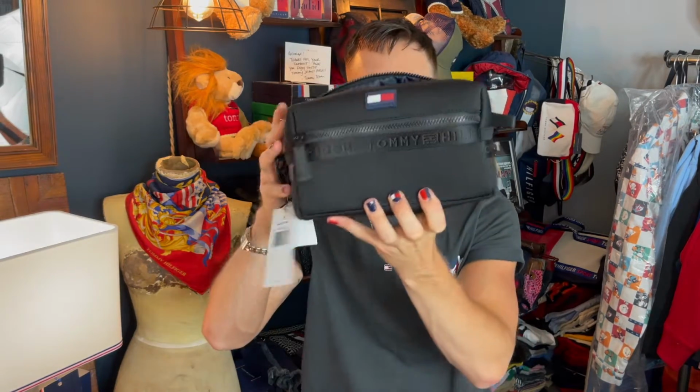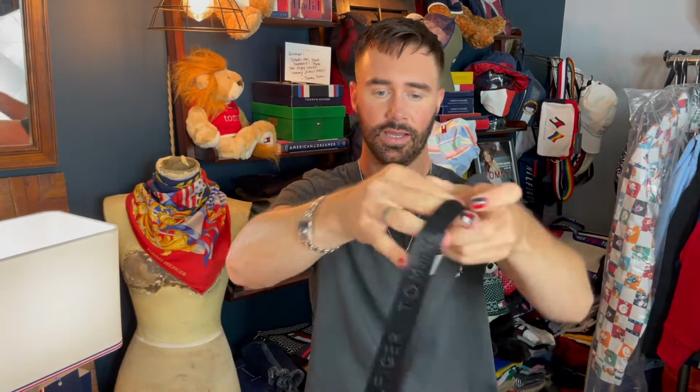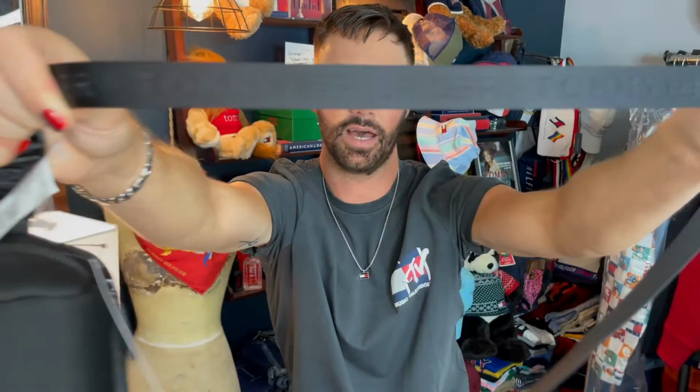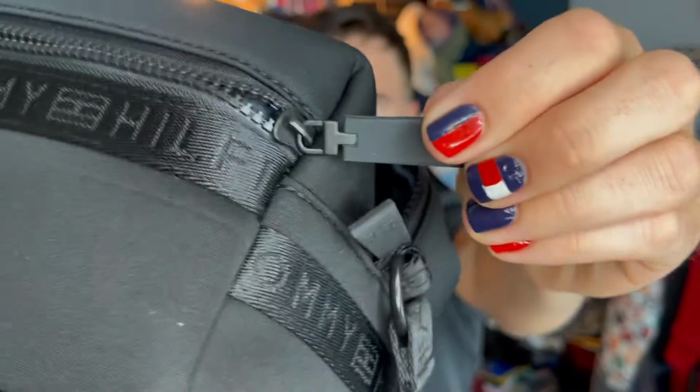I mean, the Tommy logo is right on the front. On the side, you will see it says Tommy Hilfiger in embossed letters. I love that. So that's one of the selling features for me. And we also have these zippers. There's actually a little front pocket as well, which I'll probably put my wallet in. But the details are on the zippers as well. It's minimal, it's black, it's luxurious, it's monochromatic, it's very much the vibe that I'm going for. So I had to get this, guys. Could not stop thinking about it.